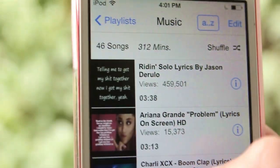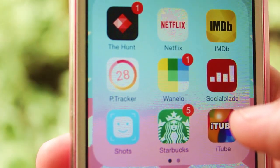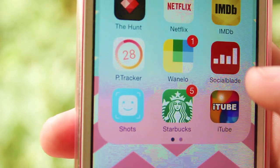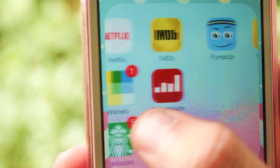So yeah, it just lets me do that. And then what's really cool about iTube is, unlike YouTube, once you get out of the app, it doesn't let you listen to the music, it just shuts it off. But this allows you to listen to the song with whatever app you're on, so I really like it, and I'm loving that app.